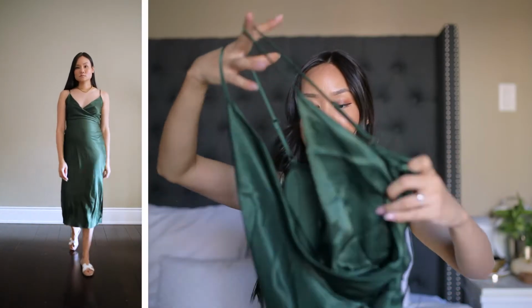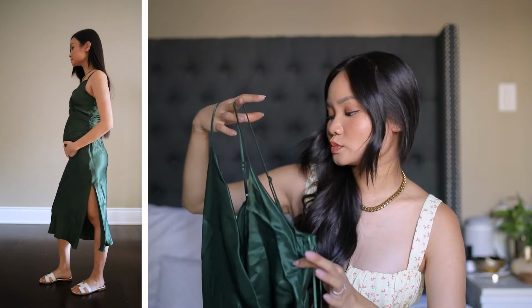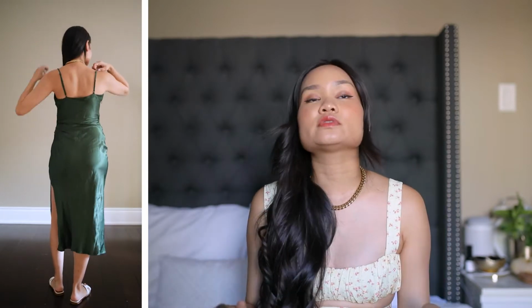You guys know my obsession with long slip dresses, so I also picked up this beautiful one in a really dark rich green. This is definitely a fall color. It's much more of a jewel tone green. Oh my lord, does this dress fit beautifully. Bump or no bump, it just glides over my body so well.